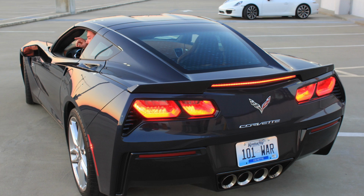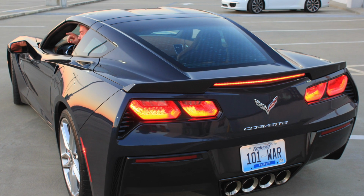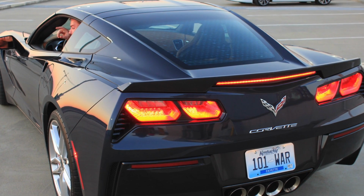And in one of the most controversial moves, the C7 Corvette ushered in angular taillights instead of the iconic circular taillights. Many Corvette purists were pretty upset by this move, but it was a move done to bring in younger buyers, and I think it's worked.